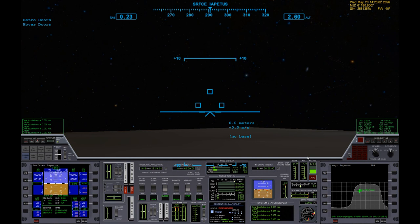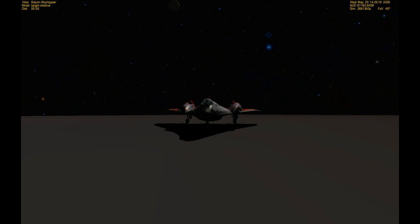There we go. With this kind of glitchy behavior, I don't know if we want to set up the base or not. Maybe we'll EVA and see what it does, and if the EVA kind of stinks, then we won't do it. But anyway, here we are on the nice and dark surface of Iapetus.